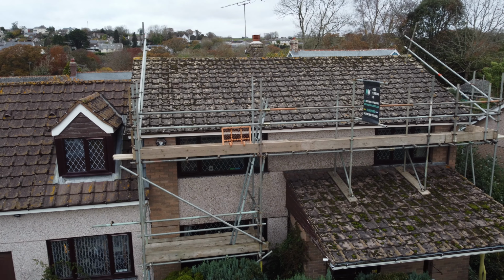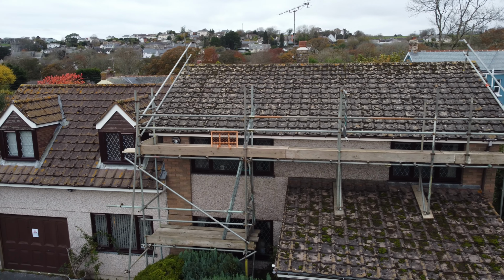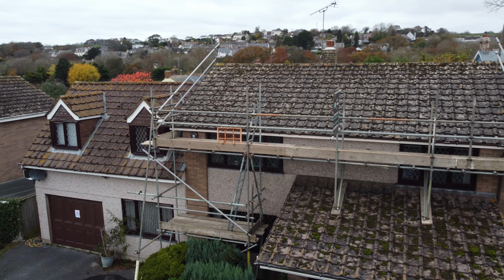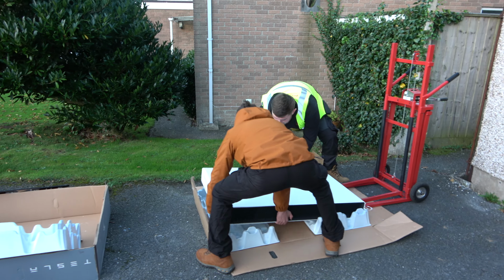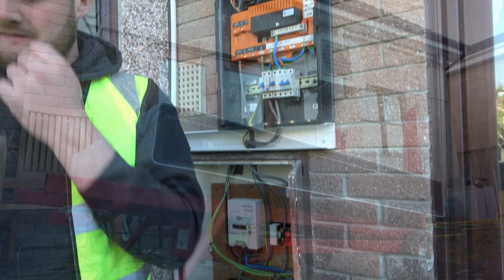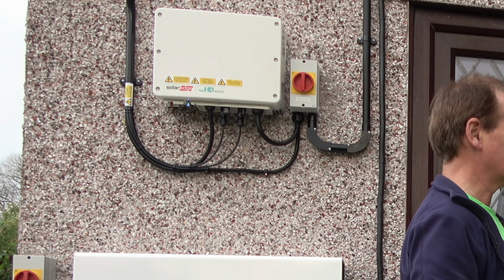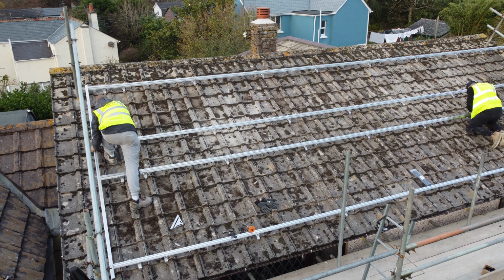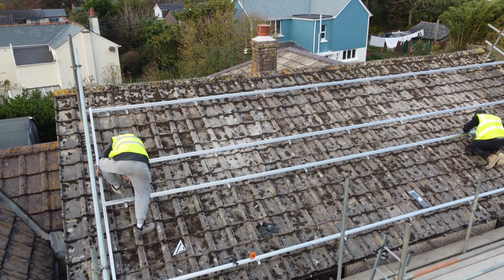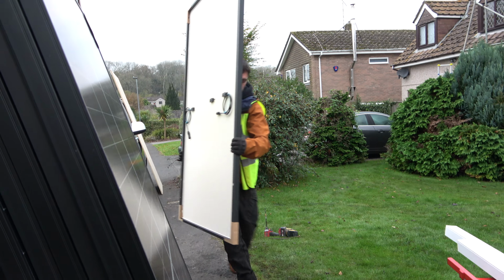But we've got there. So last week the scaffolders came in and put scaffolding at the front of the house ready for the solar panels to go on the roof. And this week, on Monday, the electrical fitters arrived. They installed the Tesla Powerwall, Tesla Gateway and Solar Edge inverter for the solar panels, and also a lot of the cabling. Then on Tuesday, the guys went up and put in the frames ready for the 16 solar panels.